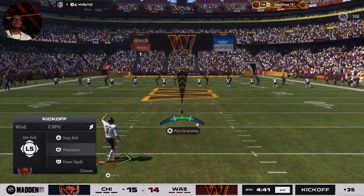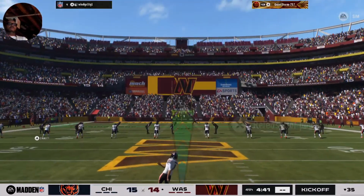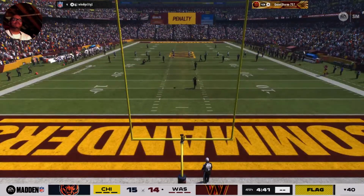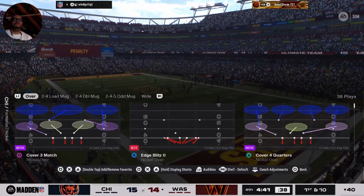Well, I tell you what, you get to this time of the game, you've got to have that reliable kicker on the sideline to turn things over to. That's the definition of clutch right there as they take the lead. This one doesn't make the landing zone, so this drive's going to start at the 40.